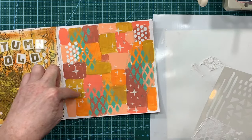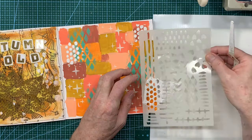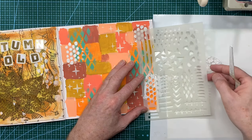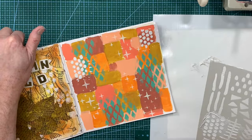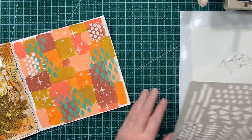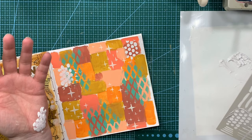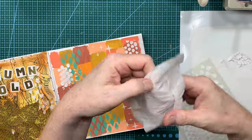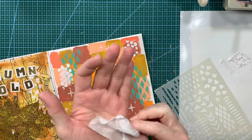My focal point is going to go about here. So I think maybe just down there. Just where there's a teeny, teeny overlap. Oh, look at that. Cut. No, I'm going to leave it in because, you know, it's one of them things. Yes, I've just put my hand in the texture paste I've just put down.